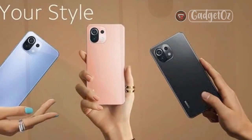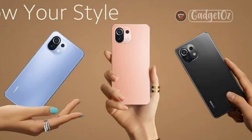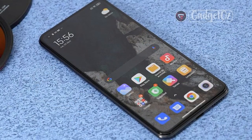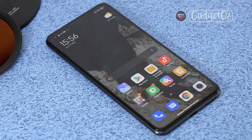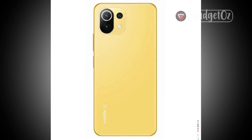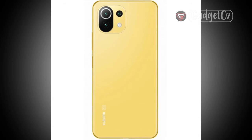Video capture: rear camera, 4K at 30 fps, 1080p at 30/60/120 fps, gyro EIS; front camera, 1080p at 30/60 fps, 720p at 120 fps. Battery: 4250 mAh, fast charging 33 watts, Quick Charge 4+, Power Delivery 3.0. Miscellaneous: fingerprint reader, side-mounted, infrared port, NFC.